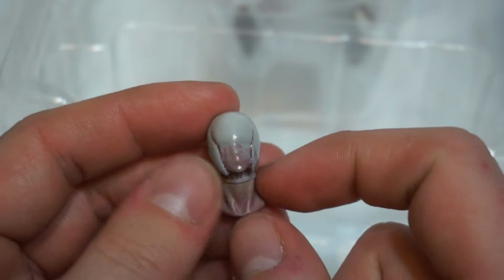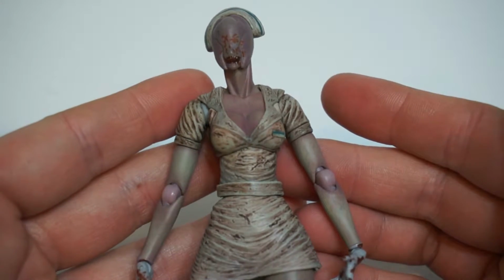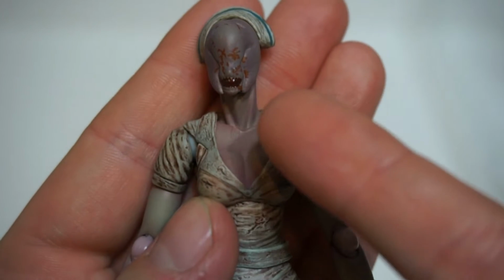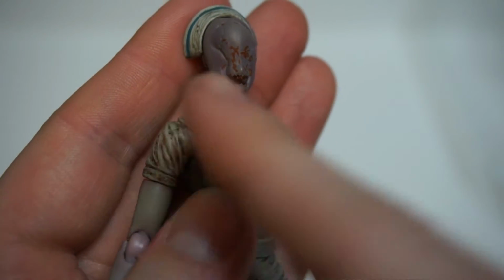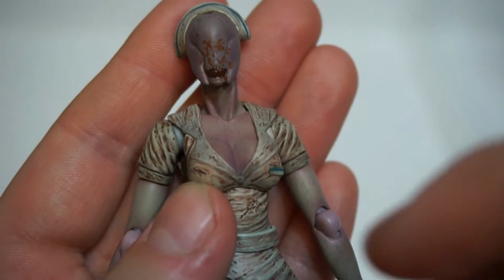But moving on to that pièce de résistance, if I said that right, the nurse herself. So here is our beautiful nurse and her beautiful mouth. Check out that mouth. If you can't really tell because the blood on the mouth is kind of shiny, it's basically a bunch of little nasty skull-like teeth. There's no lips, it's just the head and then teeth sticking out like that.